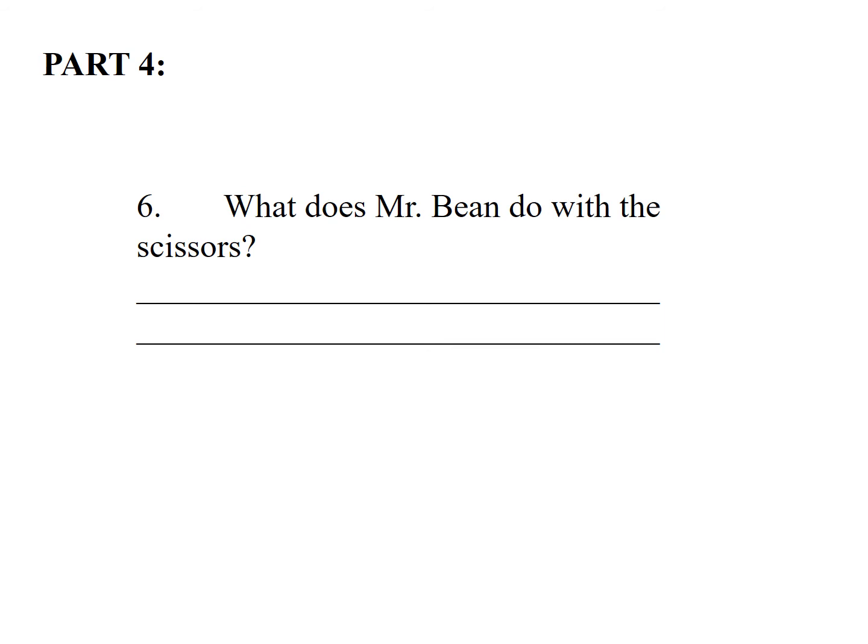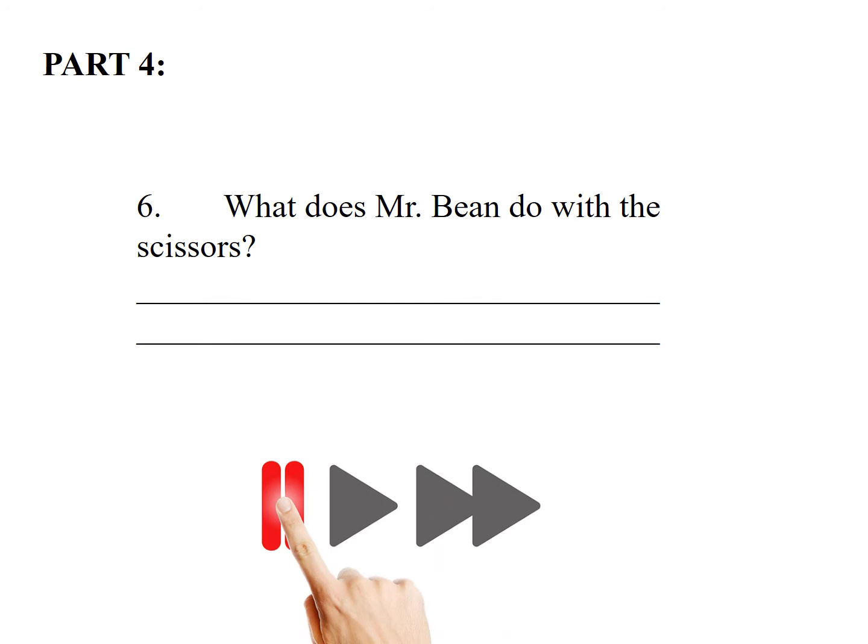Part four, question number six. What does Mr. Bean do with the scissors? This may take you a few moments, so you may hit pause and then write your answer.